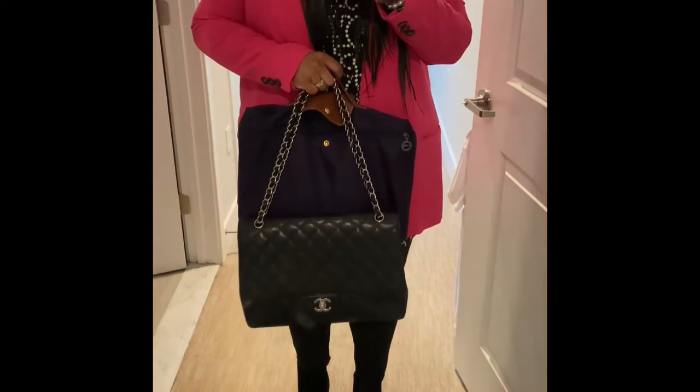briefcase and my maxi. I haven't carried my maxi in a long time, so yeah, this is my outfit of the day, and I'll do this every day this week and record anything else that I get into.